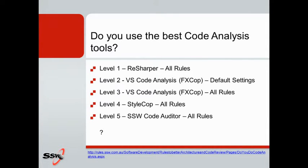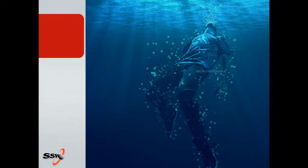Who would love their code to be 0 with all this stuff? Just 3 people care about quality in this room. That's depressing. Never mind.